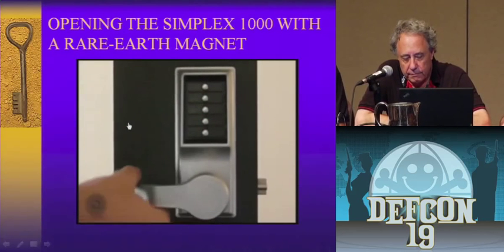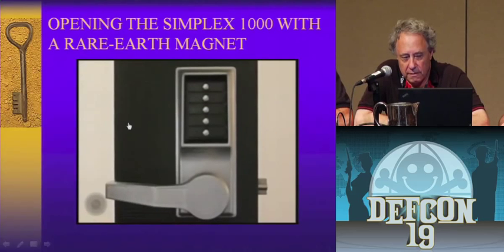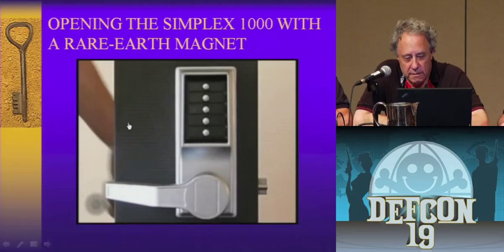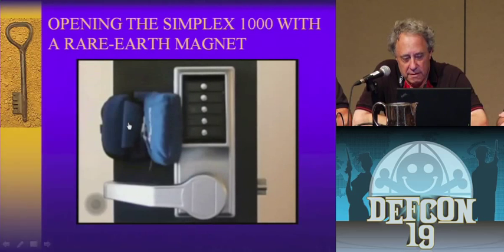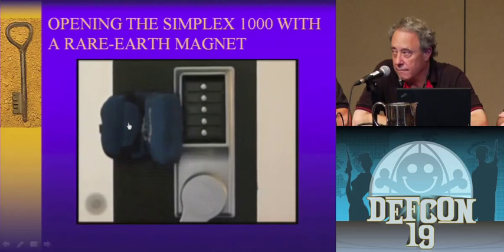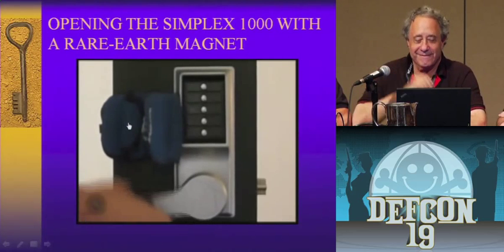Okay. So on this lock, as Mike said, it is easily bypassed using a magnet. I have the magnet just wrapped in a bag. I'm just going to depress the lever, the lock is open. And that's it.